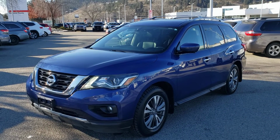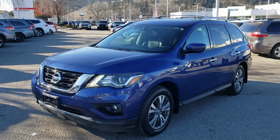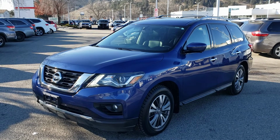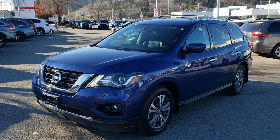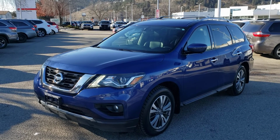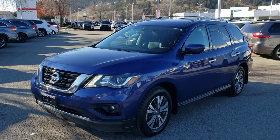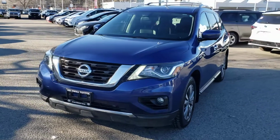Today we're going to be taking a look at this 2017 Nissan Pathfinder SL four-wheel drive in this sharp looking Caspian blue metallic color. This four-door, seven-passenger SUV comes equipped with a 3.5-liter six-cylinder engine mounted to an automatic transmission. And as an added bonus, this vehicle has no accidents reported.